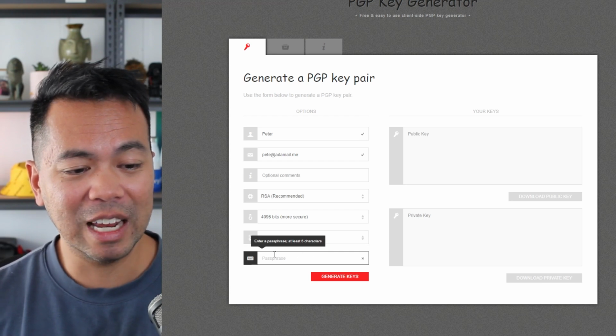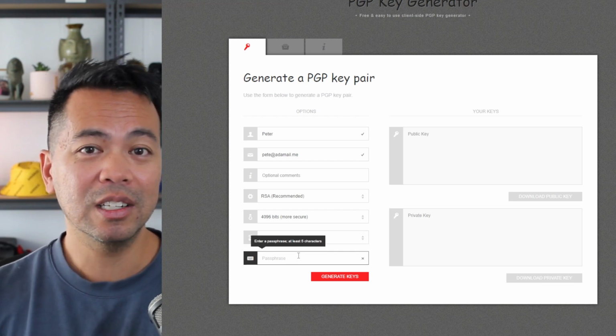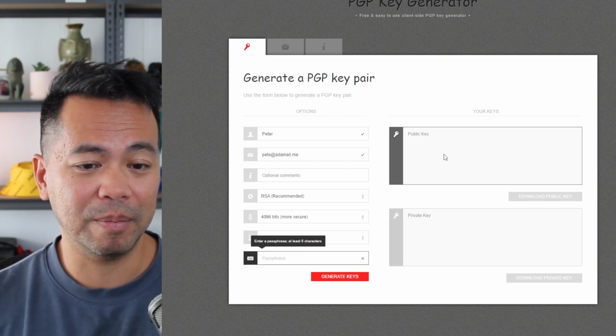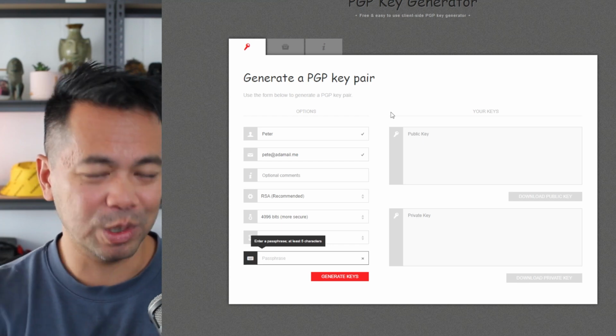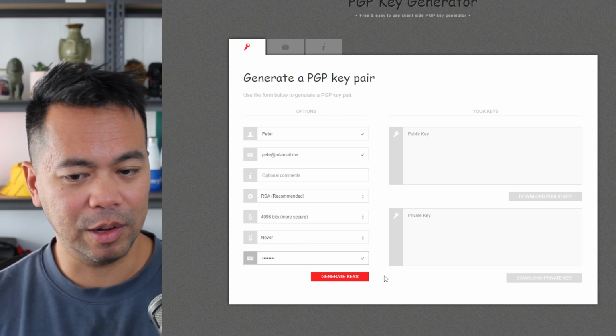Now, the last bit here, you need a passphrase. Now, this is an extra password that you use to decrypt any of the files. So you have your public and private key from your PGP key pair, but you also need a password to unlock it too. So I'm just going to type in a password here. There we go. And that all looks good.